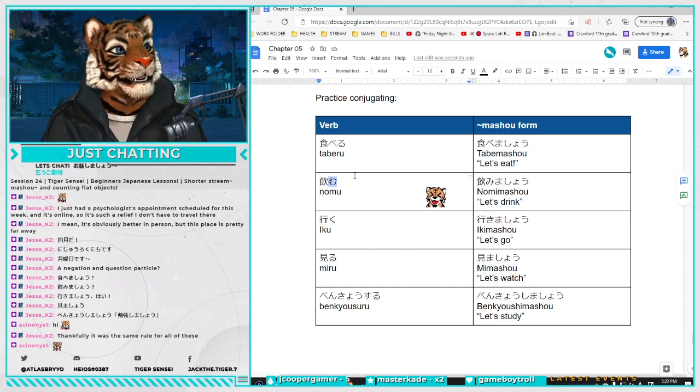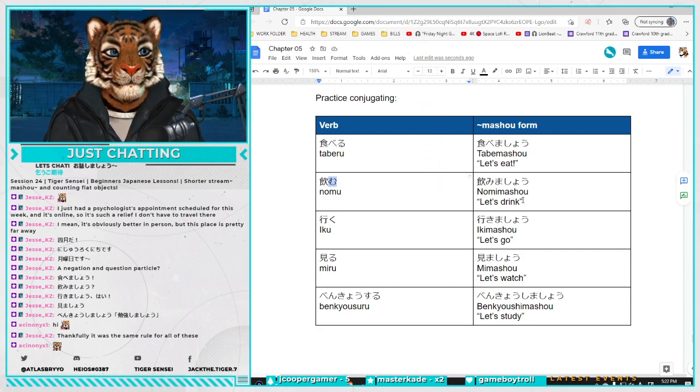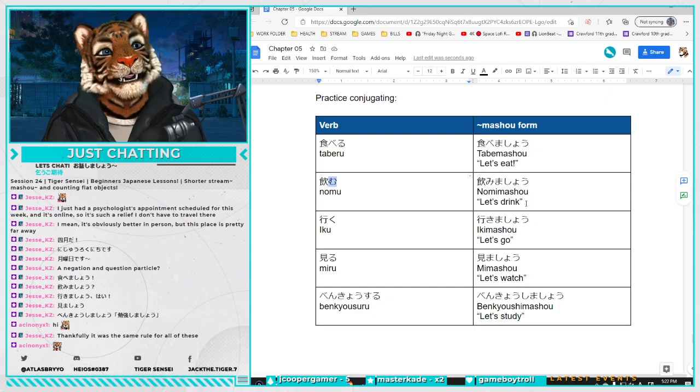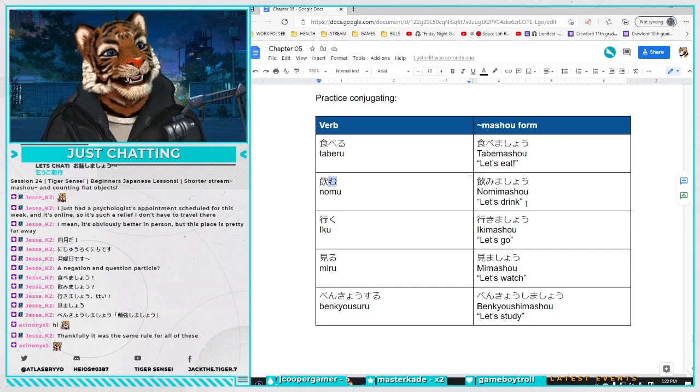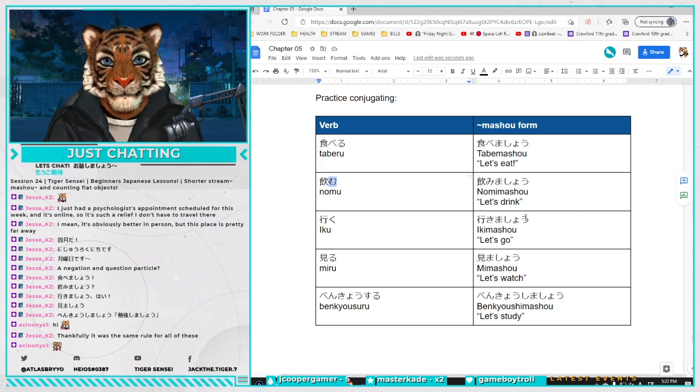Okay, so nomu for to drink. Repeat after me. Nomimashou. So like, mizu o nomimashou. Let's drink water. Or, o sake o nomimashou. Let's drink alcohol. If you're of age.